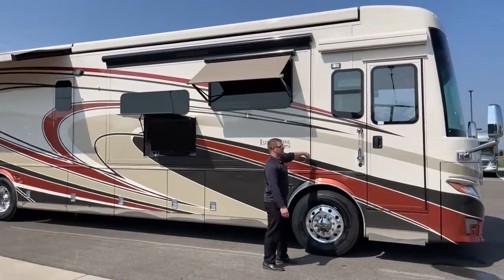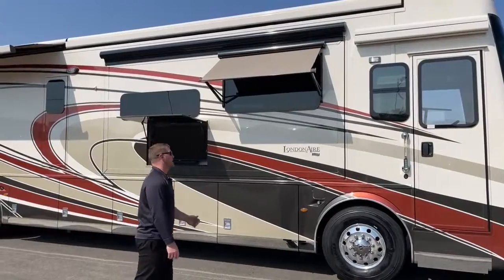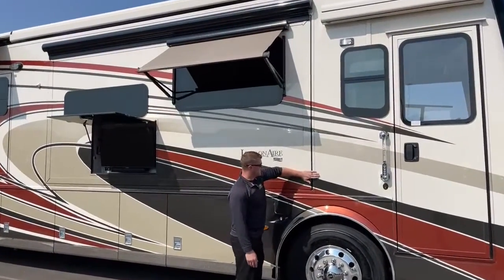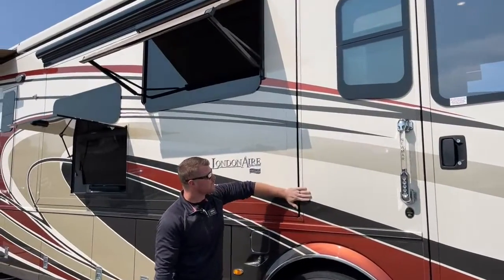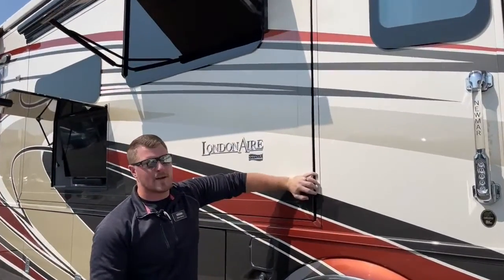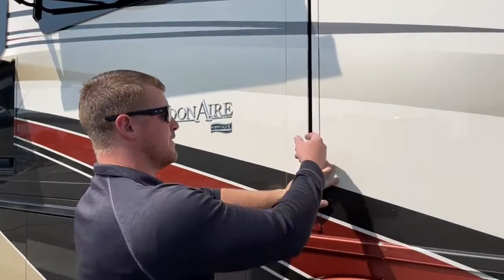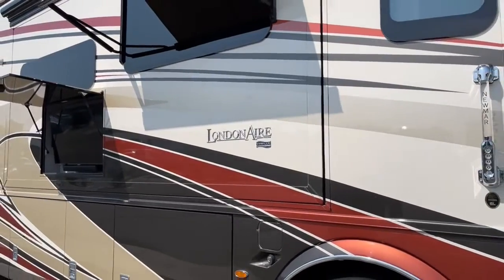One thing I do like to mention that Newmar does that you don't see everyone doing: flush slide outs. Normally a slide out will sit like this, so this would be the edge of the slide out coming over the edge of the sidewall. Newmar just retracts them all the way in. It really does help keep dirt and debris out of the inside crack of your slide out. Kind of keeps down on wear and tear.